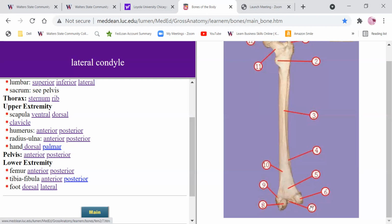Lateral condyle, intercondylar notch. I think we saw that. Medial condyle, and these two: this is the medial epicondyle and the lateral epicondyle over here. Remember that the condyles go essentially up and down, and the epicondyles go side to side. And the condyles of the femur are going to sit on those meniscus pads that are found on top of the tibia.